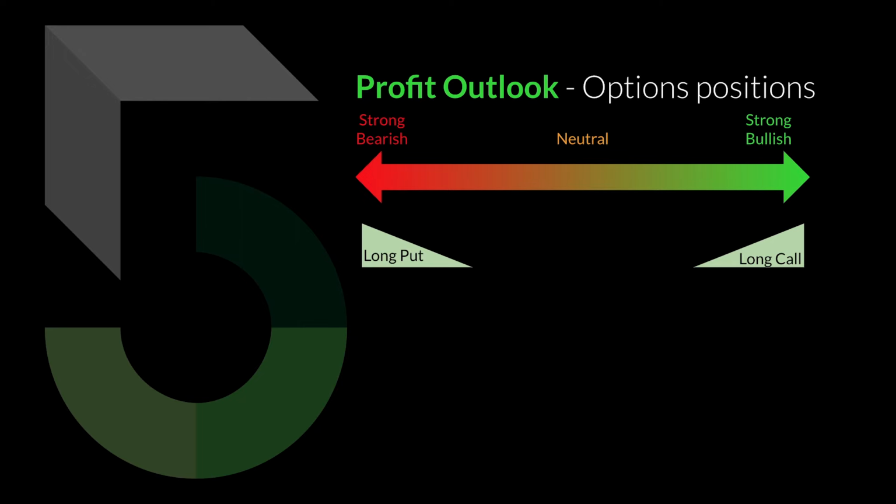Now, here at Trading 5 Talents, we run the wheel strategy. So this is an options trading strategy in which we sell puts and we sell calls. So we're selling options, therefore we're short on a put or we're short on a call. So here is our short out of the money put. This is our cash secured put.